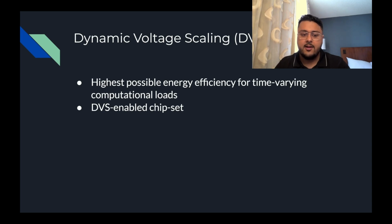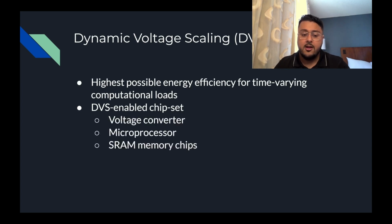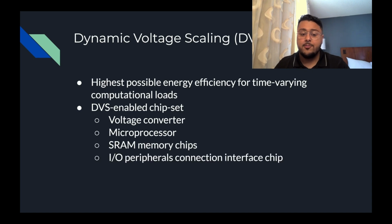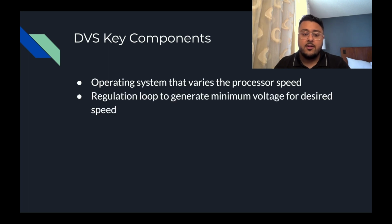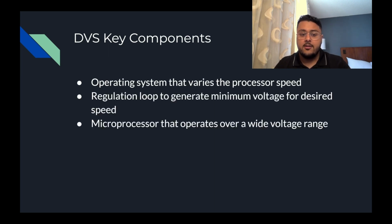And in the DVS enabled chipset that is mentioned in the paper, there are a few different components. These components include a voltage converter, a microprocessor, SRAM memory chips, and an input-output peripherals connection interface chip. The key components listed in this DVS system in the paper are the operating system, the regulation loop, and the microprocessor. Basically, these 3 components manage the different voltages desired for the task and the voltage speed and processor speed.